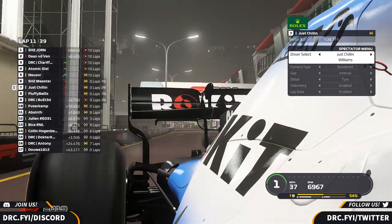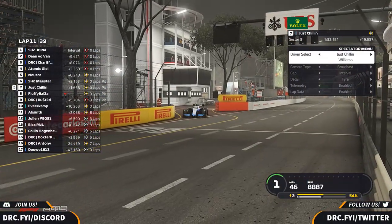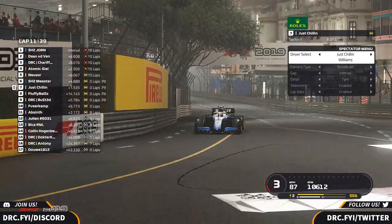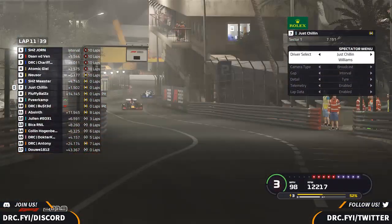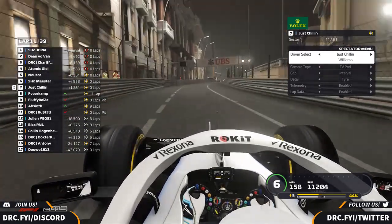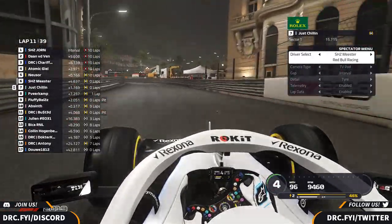And should Just Chilling have pitted last lap to try and get the undercut on Maester? I think the answer to that was probably yes. But if your tyres are shot and the guy in front of you pits, you can't really do much about it. And Just Chilling is pushing the extent of those track limits on the yellow lines. But he's come out 1.2 seconds behind Maester.